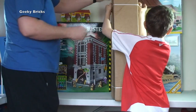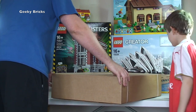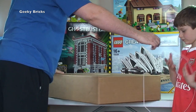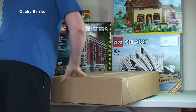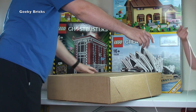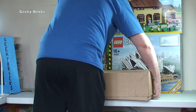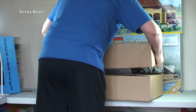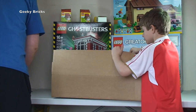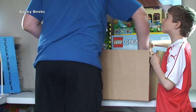Okay, next one. Thank you, Ethan. And as we can see, it's another large box from Lego Shop. It's got a little bit of a dink in the box there, but that'll be alright. Okay, lid off that one. There. Again. Bubbles! You've already got this.